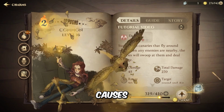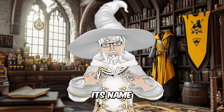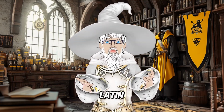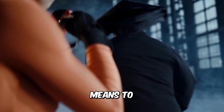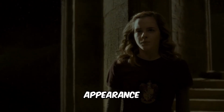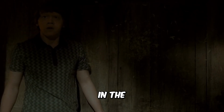The Apugnojinx causes conjured creatures or other objects to attack the target of the spell. Its name comes from the combination of the Latin words ob, which means against, and pugnare, which means to fight. The Apugnojinx makes its appearance in Harry Potter and the Half-Blood Prince when Hermione got mad at Ron and the birds she conjured flew like bullets toward Ron's direction. This is also the only instance that it's mentioned in the books.